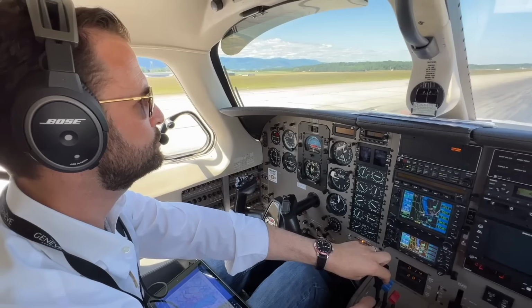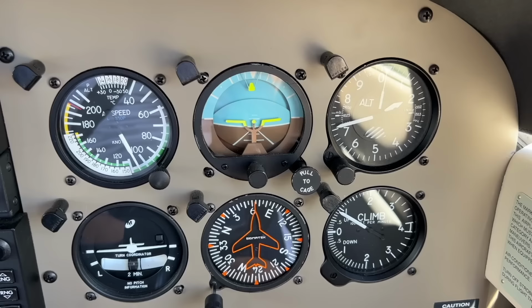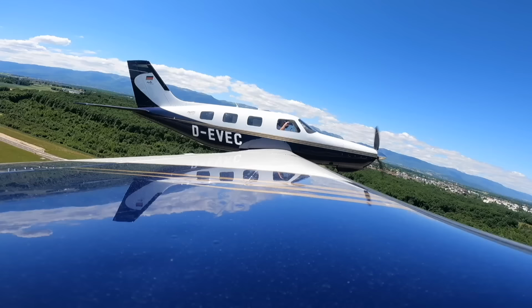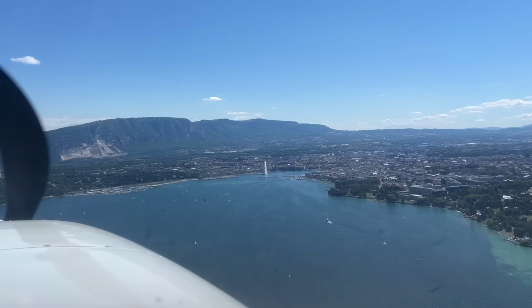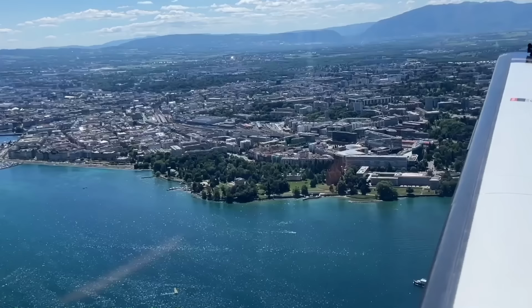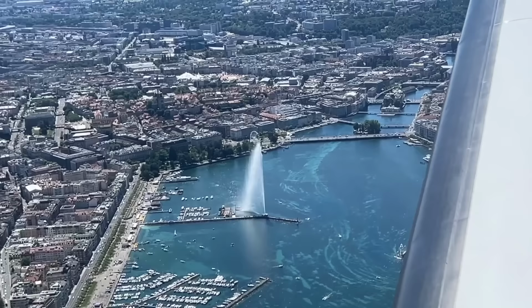Airspeed alive. Look at the fountain here. Wow, fantastic. I'm not climbing too steep on purpose, so you can have a better view, right?